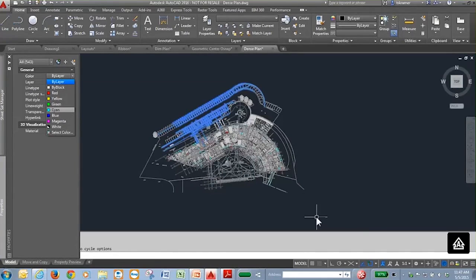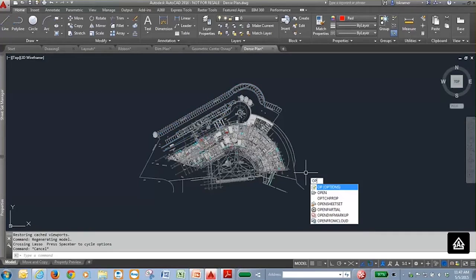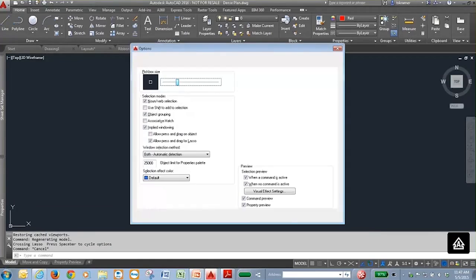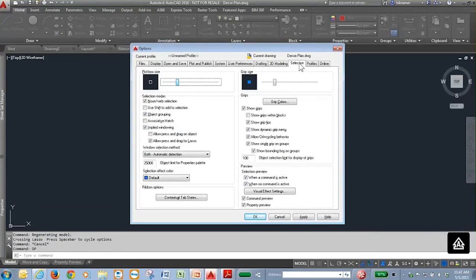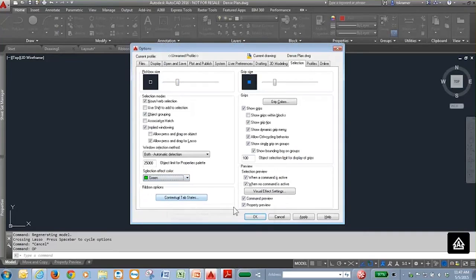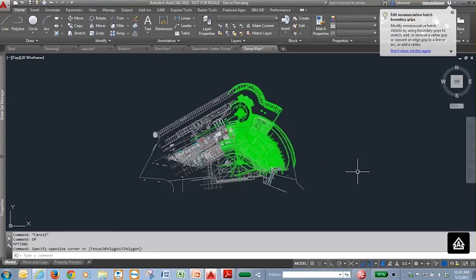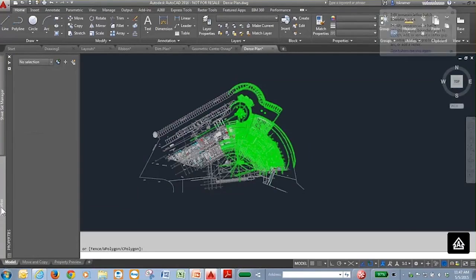And then one other thing that works with that is inside of the options. If I type in OP, I can see options there. Click on options, and in the selection tab, notice that there is a selection effect color. So if I wanted to have all of my objects be green when they're selected, I go ahead and select objects, and everything turns green to show me what has been selected. And don't get confused, that has nothing to do with, oops, try that again.